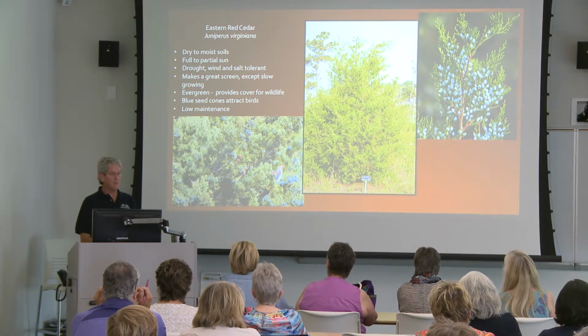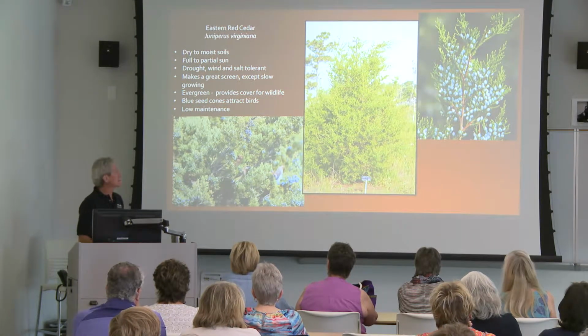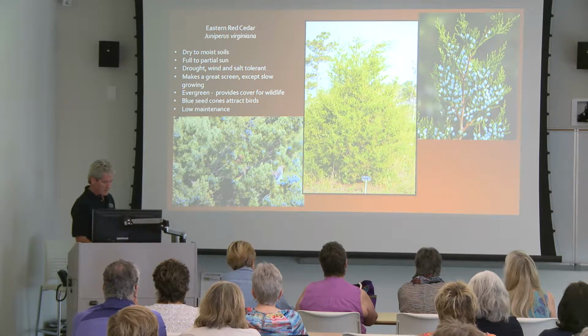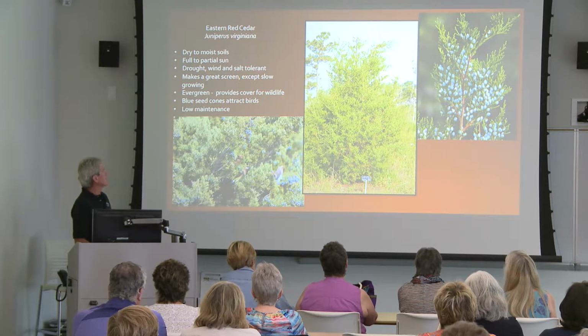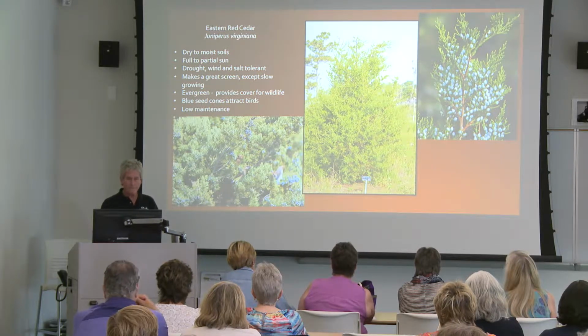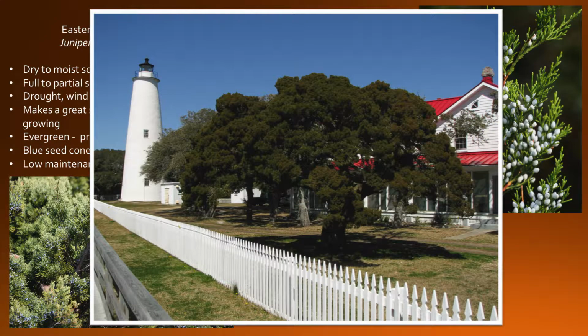They're evergreen. They provide a lot of cover for wildlife, and they produce these blue seed cones in the fall and winter that the birds really like. And they're just completely no to low maintenance. And they do make a nice tree too. They're technically a tree, I think.